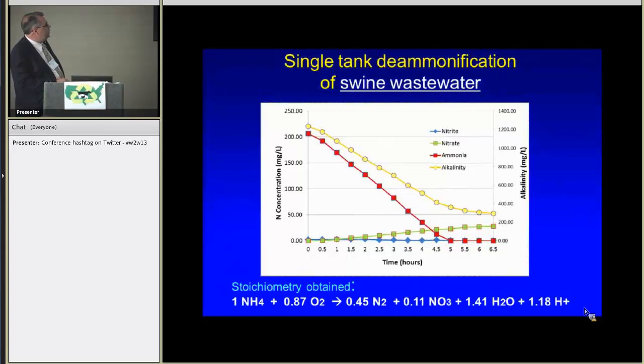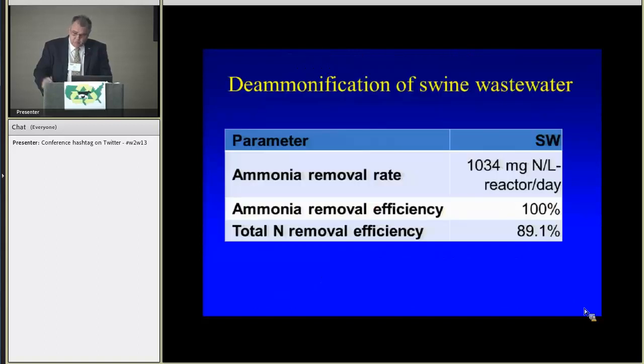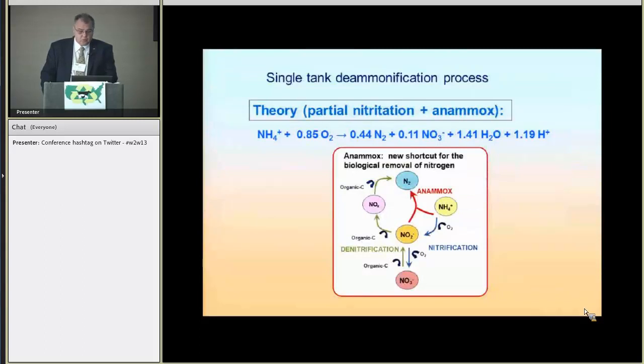We see the ammonia quickly being removed. And this is an aerated reactor, and we consume the alkalinity. And the process produces about 10% of the nitrogen as nitrate. So this is the type of stoichiometry that was obtained with this single tank. The removal is very high, about 1 kilogram of nitrogen per cubic meter of reactor per day, and we can remove the ammonia very efficiently from digested swine wastewater.